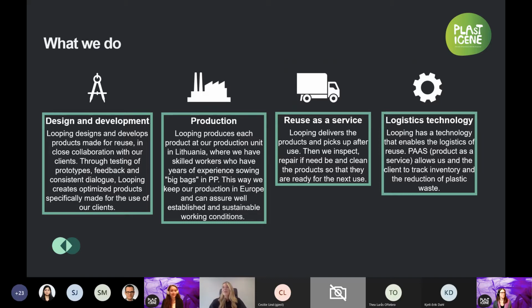Then we also offer a logistics technology. And this is all about tracking inventory and tracking the reduction of plastic waste and getting an overview both of what we have and what the clients have. Next slide, please.